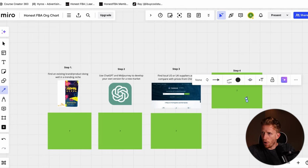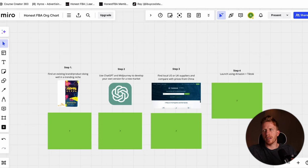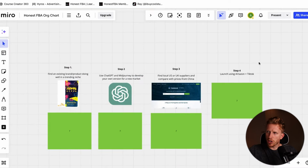Then step four, let's have a look. You want to be launching using Amazon and TikTok. You can also throw in Meta here, right? But these are different stages of different difficulty. Now, if you were to launch a copycat of this product in the US market, you're probably going to need a lot of money, because it's a big niche, it's competitive, you're going up against big companies. But you could launch this in the UK, you could launch it in Germany, you could probably launch it in Australia.